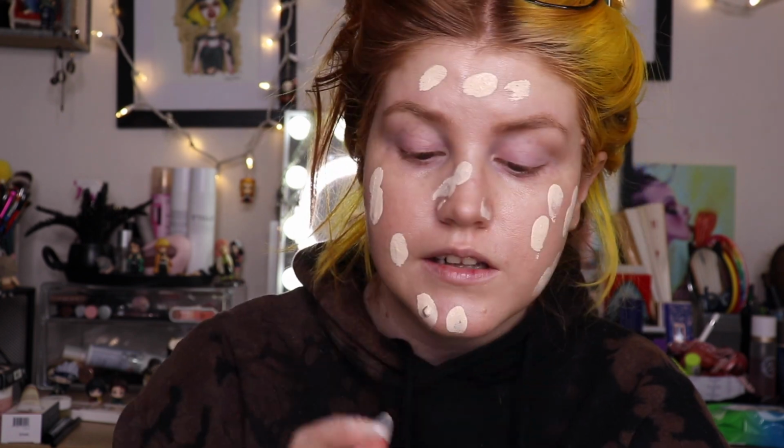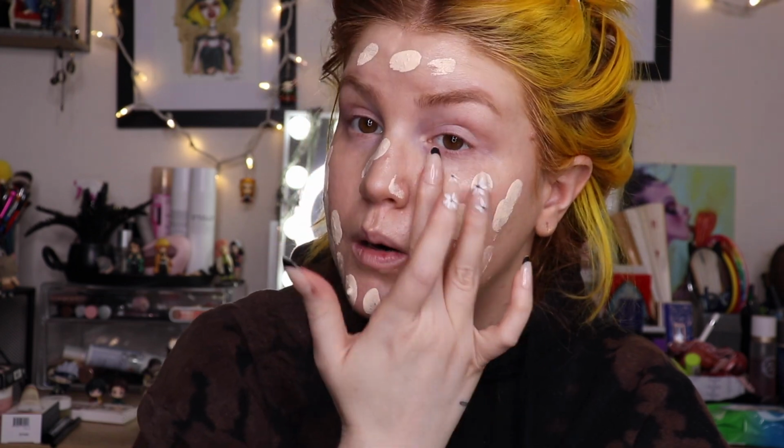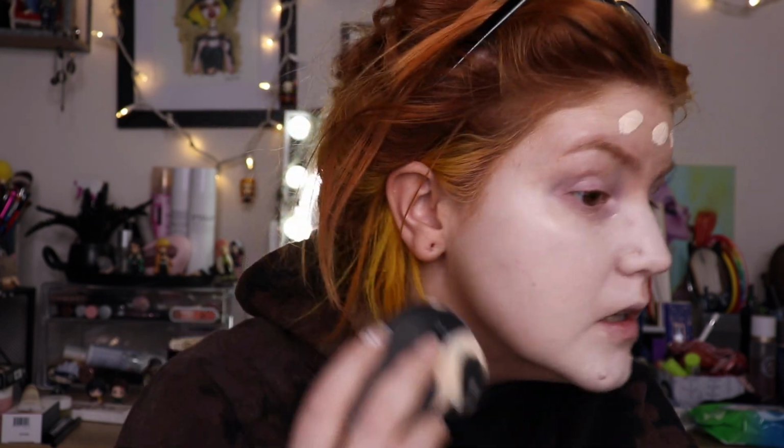I'm using the viewfinder for a mirror since I don't have 8 arms to hold everything. But I like the shade of this, and I believe it's been a while since I used this formula, but I do think I like it. I don't even know what sponge this is. It's either Sonia Kashuk or an e.l.f. one. But so far so good.